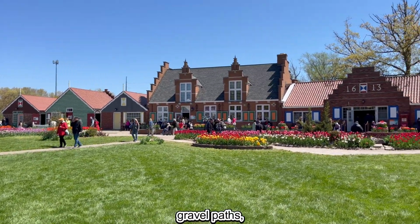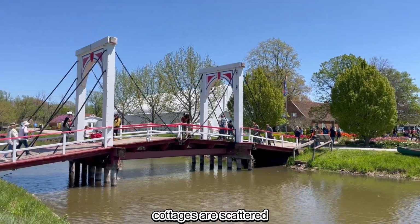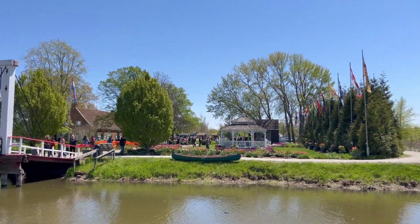Underfoot are winding gravel paths. Before you stretch vast tulip fields in full bloom. Quaint Dutch-style cottages are scattered throughout, and in the distance, the windmill turns slowly, like the gentle passage of time.